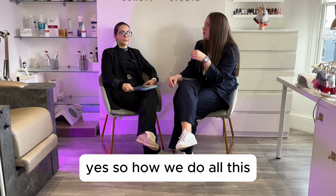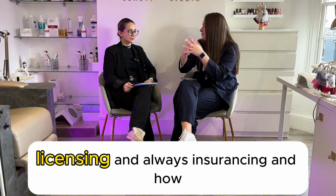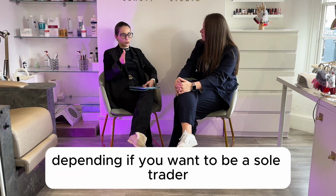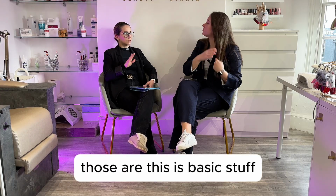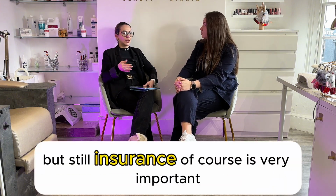So what about legal things? How do we do all this licensing and insurance? One of the first things you need to do, depending on whether you want to be a sole trader or a limited company, is register yourself with HMRC. This is basic stuff. I think everyone knows about that, but still.